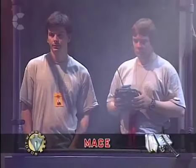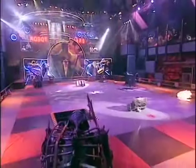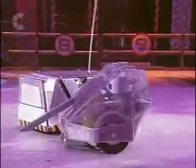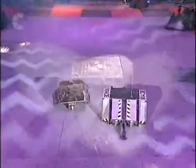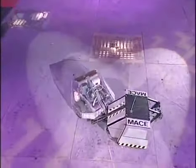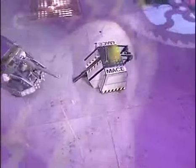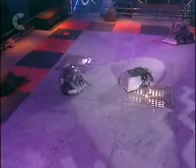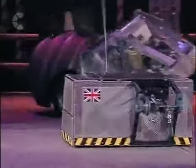3, 2, 1. Activate. The Robot Wars veterans, Chaos, against the newcomers from Mace. On the attack in the first place. Chaos spinning away. Chaos seeded 6th for the series. There's the dangerous blade, made from titanium. Good speed away from Mace by Chaos. Now turning again. Sort of jousting with each other, but Mace pushing Chaos into the house robots.